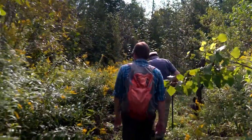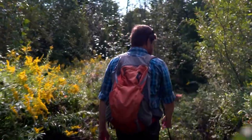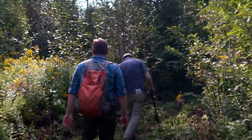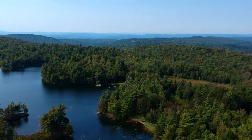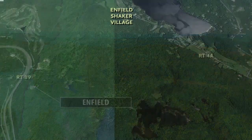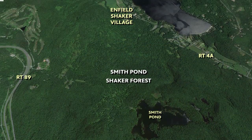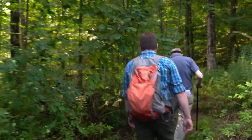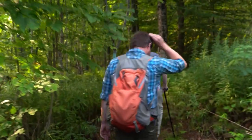It took me a couple tries to find the trailhead parking lot. But I found it. Drive about a mile east of the Shaker Museum on Route 4A in Enfield, and you'll come upon a sign for Smith Pond Shaker Forest. That's where we begin our hike. We're on Smith Pond Loop Trail, a 7.3-mile and fairly easy hike.